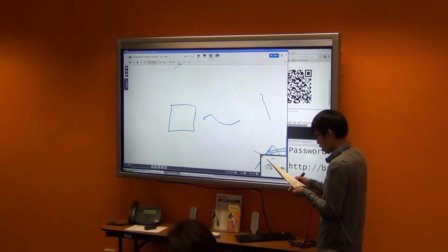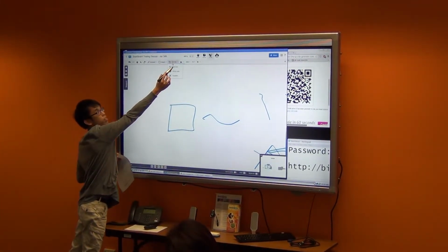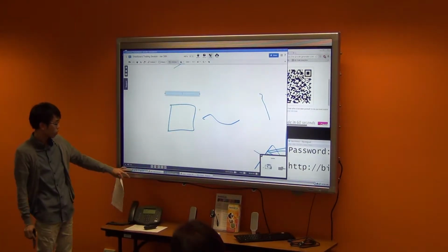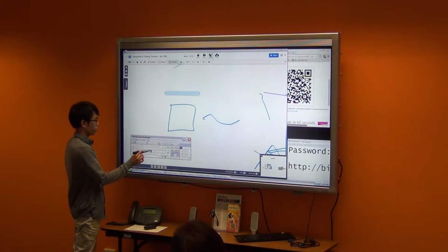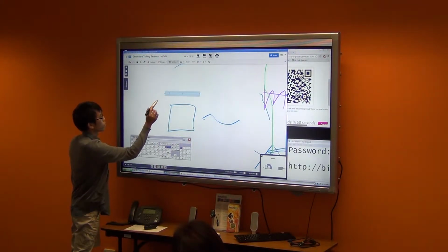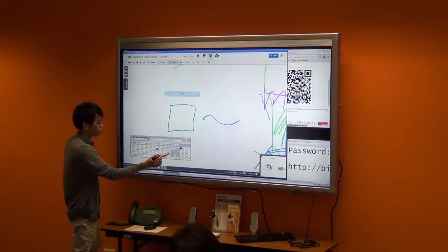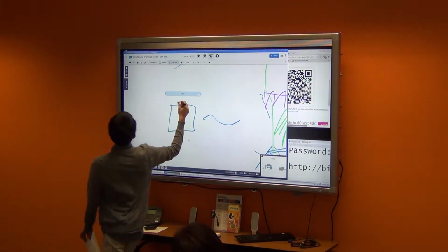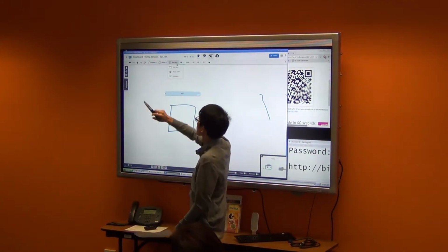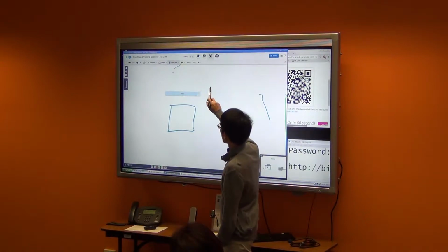Also, you can type. There's a text box. You can draw a text box, type, and you can use the on-screen keyboard. You can type text, and another useful tool is the sticky notes. You can put a sticky note anywhere.